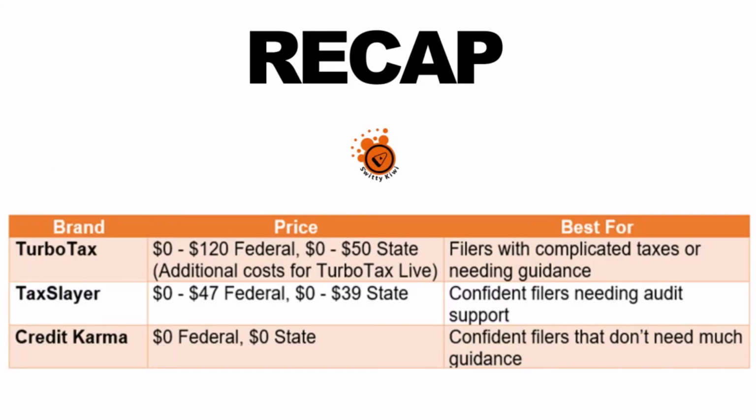If you look on the screen right now, we have recapped everything for you. So TurboTax, TaxSlayer, Credit Karma. In terms of price, TurboTax goes from $0 to $120 federal, $0 to $50 state, and you will incur additional costs for TurboTax Live. And this is best for filers with complicated taxes or needing guidance.